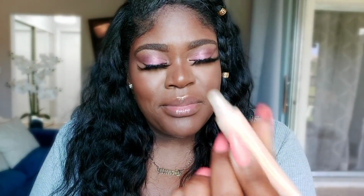I'm inclined to put some on right now, child. I just love these tubes. It reminds me of a high school lip gloss, but I love it. It's so nice.